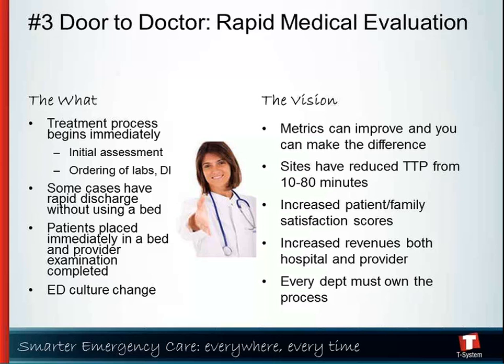So the bottom line is the metrics can improve with this approach. Sites have reduced their time to provider by 10 to 80 minutes. Obviously, patients are more satisfied. There's increased revenue for both hospital and provider. But every department must own the process. So that's not only the emergency department, but lab and radiology, all your ancillary support services.